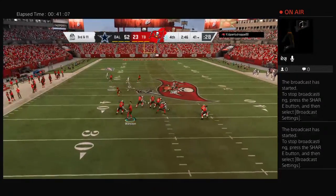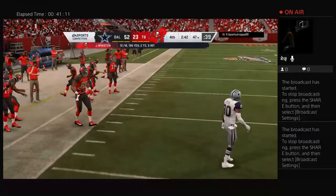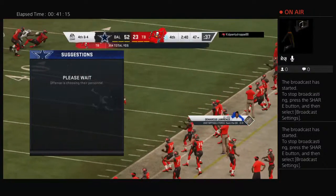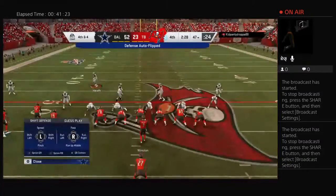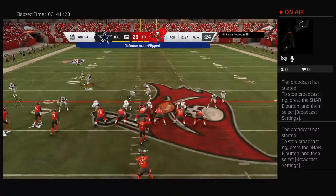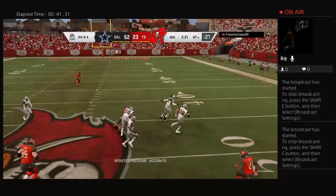From the shotgun, it's Winston. He finds his tight end, Howard. That's complete. And he'll only get this to the 47. He needed a few more. Good defenses, it's understanding the game, understanding positioning, and tackle. That on display right there. Got to him before he ever had a chance to think about turning it upfield.